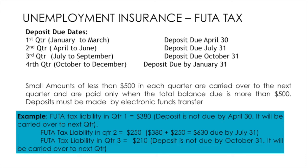Now let's look at each quarter and when the deposits are due. For the first quarter, that is between January and March, the deposit is due by April 30th. For the second quarter, which is April to June, the deposit is due by July 31. And for the third quarter, July to September, the deposit is due by October 31. The last quarter, October to December, the deposit is due by January 31.